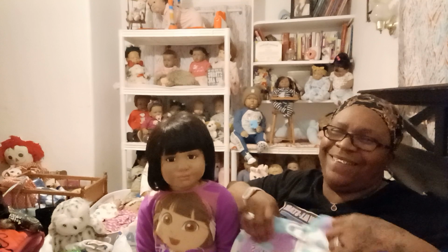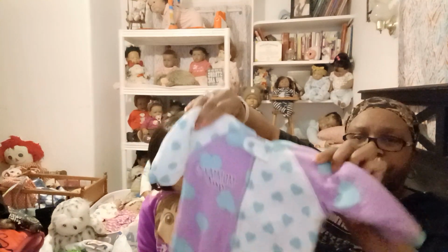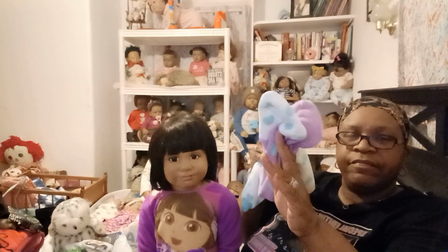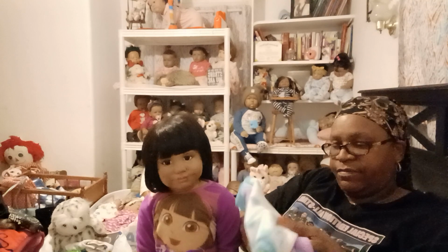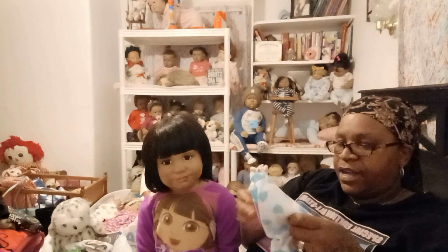Yep, I got glasses on and I still can't see though. But yeah, this is a sleeper. Yep, it's got the foots in it. See, it's got the foots. Yeah. So yeah, it still got the tag on it. Ain't nobody wore it yet.